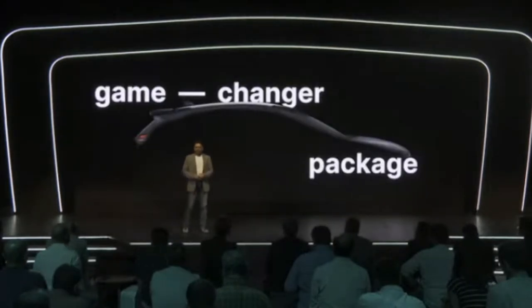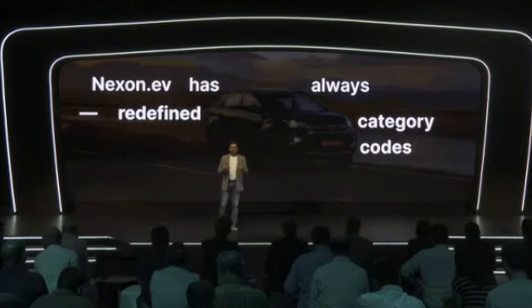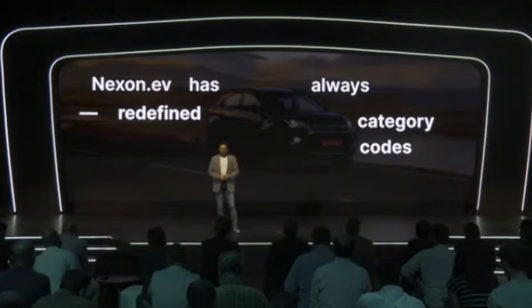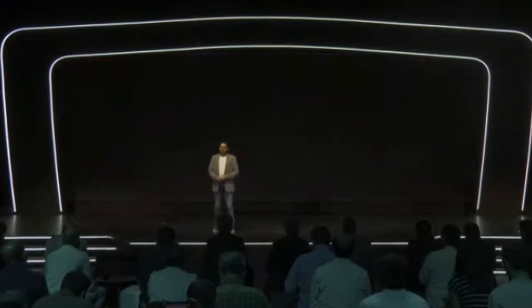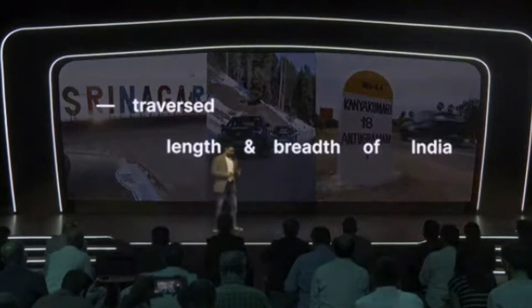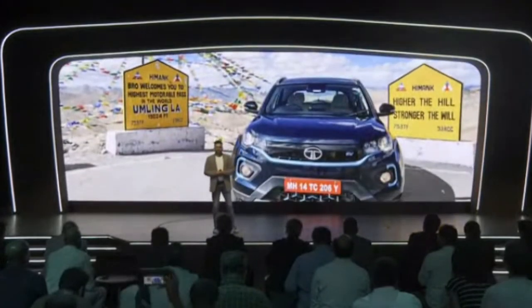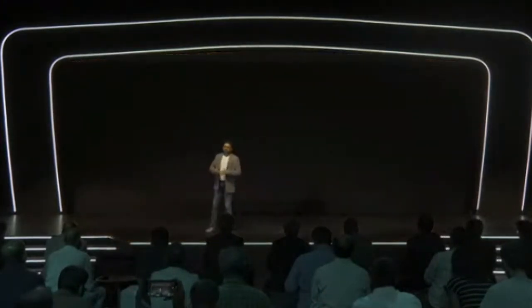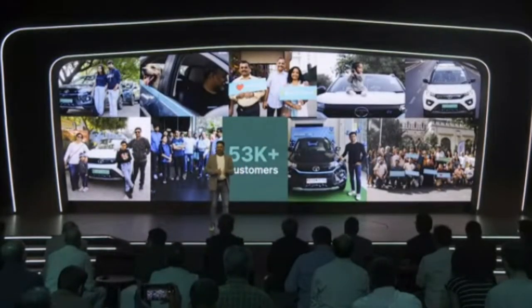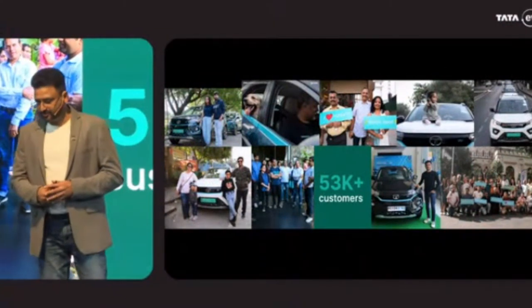But before we go there, I would like to take a step back and acknowledge what the Nexon EV has done in terms of putting India on the EV mobility, personal mobility roadmap. It's been the flag bearer of EV mobility. It has helped us completely overcome the myths and barriers that have been in consumers' minds over the last 3 years. It has traversed the length and breadth of the country, braved extreme weather conditions, braved our tough road conditions, monsoons, extreme heat. It's been there and done all that and moved all our 53,000 customers in safety, in comfort, in silence, and with a very low total cost of ownership over the last 3 years.